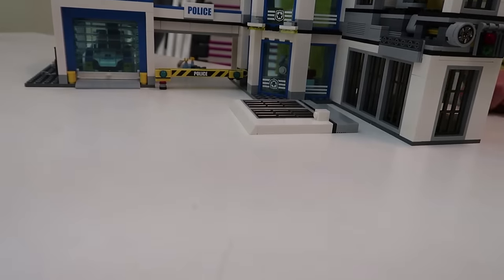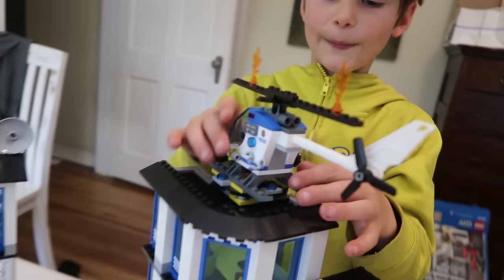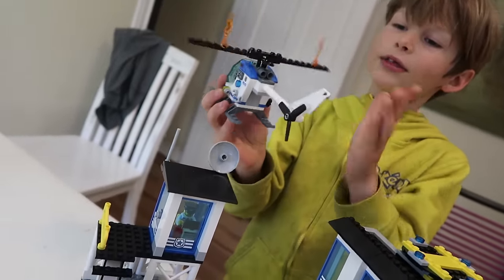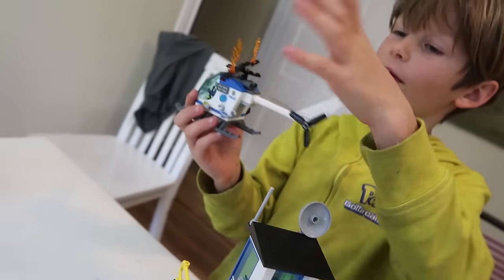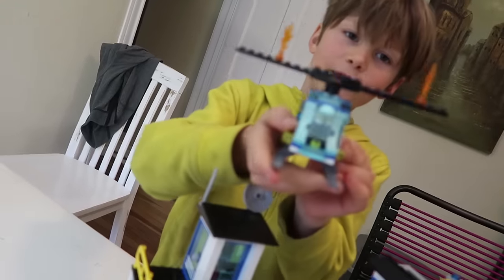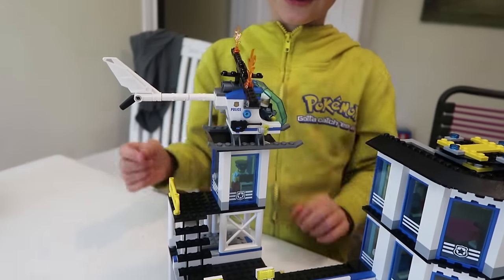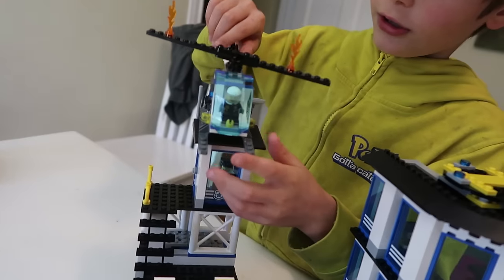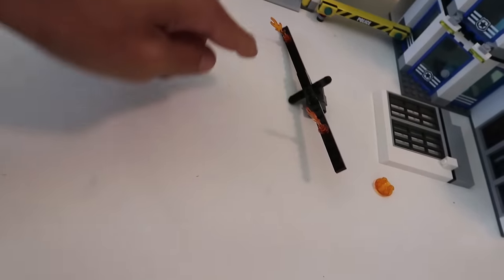Escape. Oh no, the building's on fire. Oh no, the helicopter's on fire. So the helicopter's on fire, see? Take off. My goodness, they're on fire. It's going so fast. The friction is catching it on fire. It's gonna crash. Oh, it's landing. It's okay. It's landing. Oh, it crashed. It crashed and broke. There's no fixing it now.